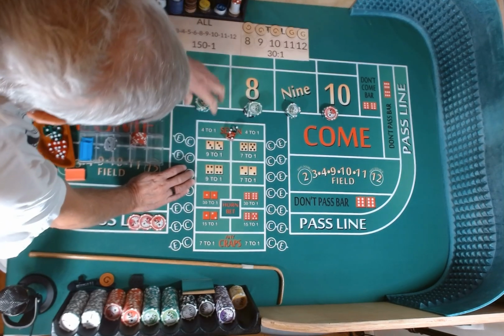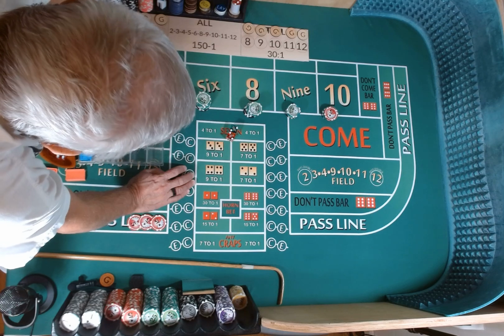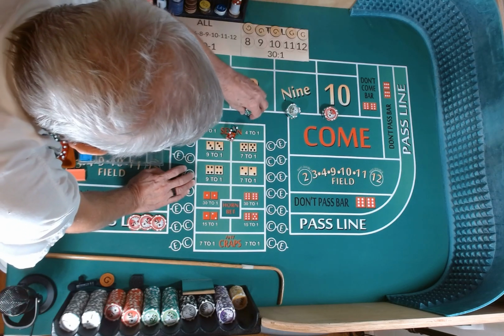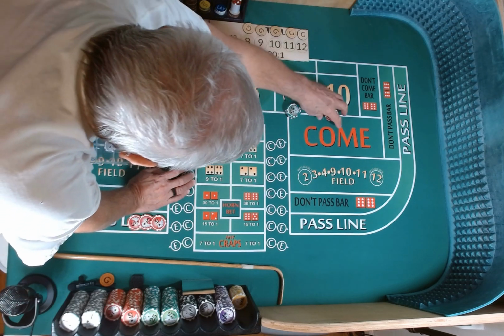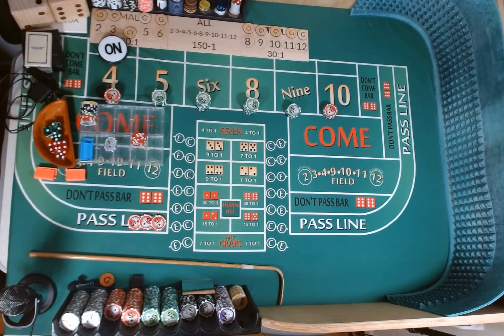We have 450 each on the 6 and 8, 375 on the 5 and 9, 280 each on the 4 and 10.